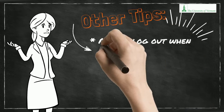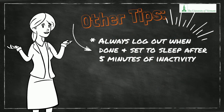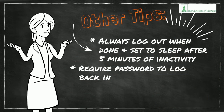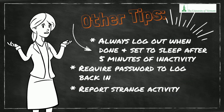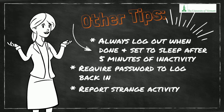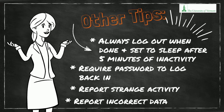Always log out when you're done, and set your device to sleep after 5 minutes of inactivity. Make sure you have it set to require a password when logging back in. Report strange activity. If you see something strange, report it. If your computer or other device is acting weird, let someone know. It could contain malware. If the data that you routinely work with suddenly looks wrong, let someone know. It could be that it's been inappropriately altered.